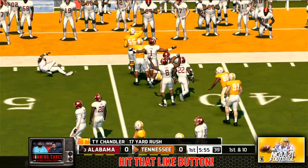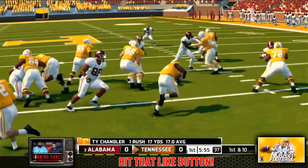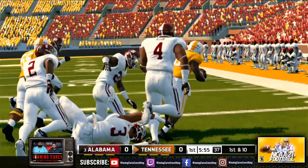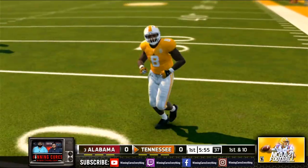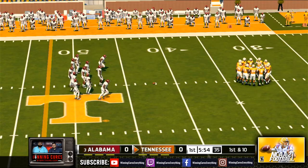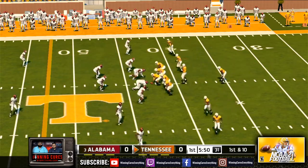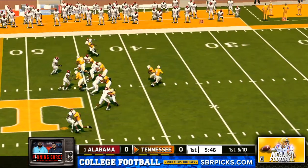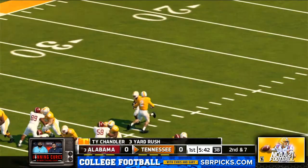Gets to around the 42. If you can consistently run effectively like this, it'll force the defense to pay more attention to the run, and that creates chances in the play-action passing game. First down, 10 yards to go. Ball on the 42-yard line. Chandler gets 3 yards on the carry.